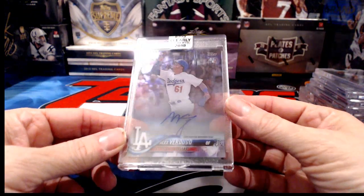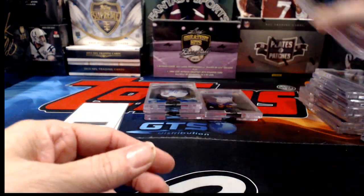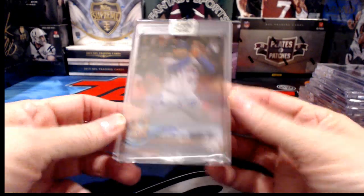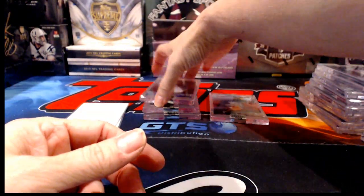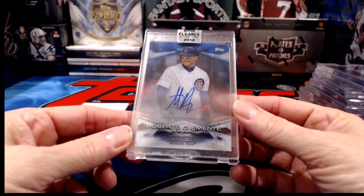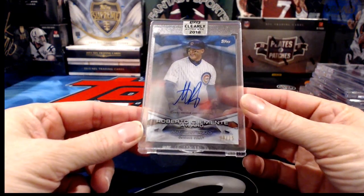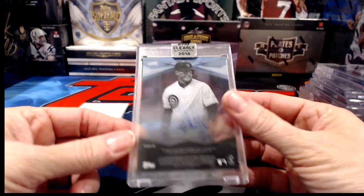The Dodgers, Alex Verdugo, nice hit. Nice little rookie Verdugo coming out for LA. The Mets hit with Dominic Smith. You had the nice Amed Rosario a while ago. Your other rookie, Dominic Smith, going alongside. Oh, wow. That's nice, too. That's /75, and that is Rizzo for the Cubbies on a Roberto Clemente Award insert.